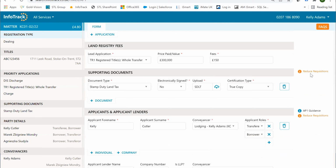On the right-hand side too, we've added some handy guidance when completing the sections, plus tips to help reduce common requisitions. For new users that may be starting to submit without any prior knowledge of the paper AP1, these guides can really help users better understand the sections and the Land Registry's requirements.